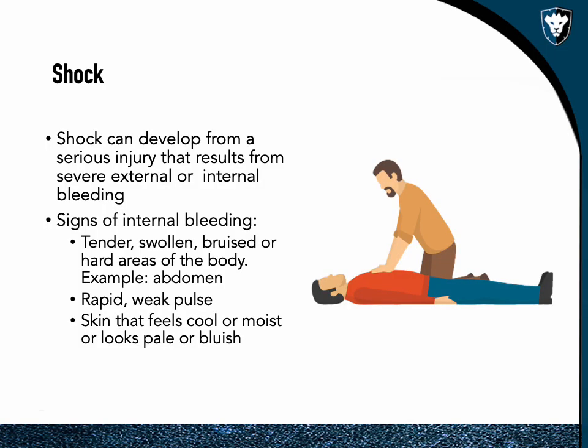So shock. Shock can develop from a serious injury that results from severe external or internal bleeding. Signs of internal bleeding would be tender, swollen, bruised, or hard areas of the body. For example, your abdomen, you can push. It might be very severely hard and raised, swollen, things like that. You can have a rapid or weak pulse, and skin that feels cool or moist or looks pale or bluish.